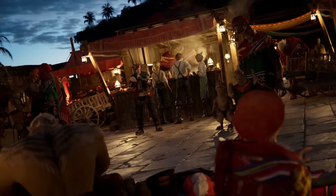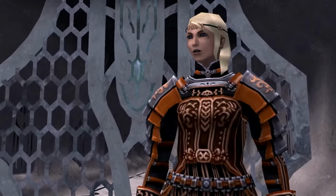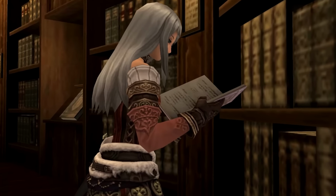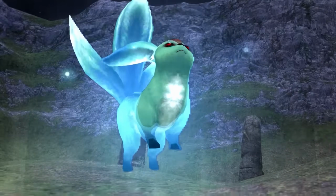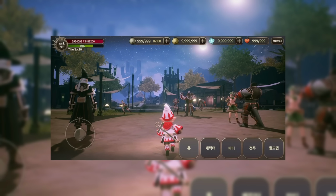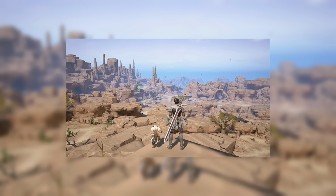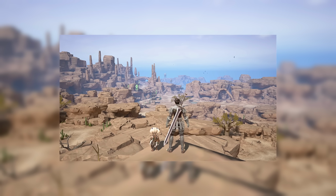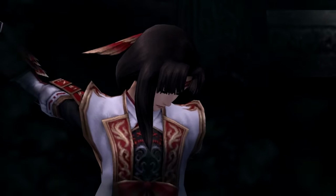Of course, this isn't the first time that Square Enix has attempted this. They've also tried to bring Final Fantasy XI to mobile as well, in a partnership that they have with Nexon. The project known as Final Fantasy XI-R, or Final Fantasy XI Reboot, was going to be a remake of the game in Unreal Engine 4. It featured improved graphics and was going to revitalize the game. Screenshots of the game looked really good, and this was a title that I was incredibly interested in.